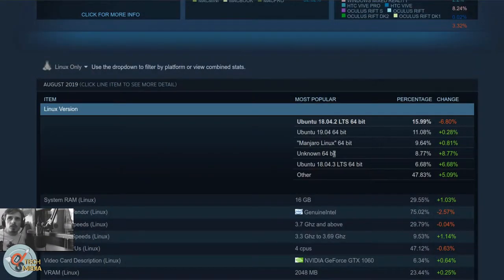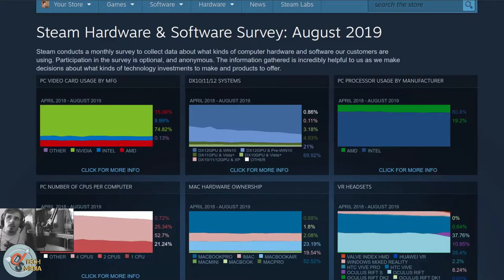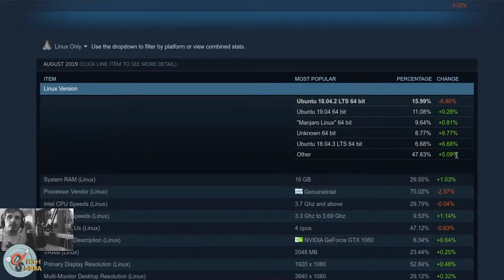And I was a little surprised by these results here. So, most popular operating system is Ubuntu 18.04, which is what I'm running, except I'm on hardware enablement .3. And that is the most popular Linux distribution specified. Down here, the other category was actually the largest, almost half, 47.83%, and the change for August, by the way, and I believe they do this monthly, that's a 5.09% increase for other, where Ubuntu 18.04.2 is the second most common, lost a little more than that.